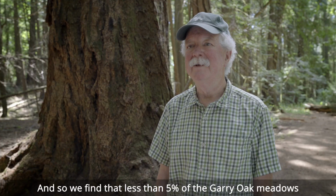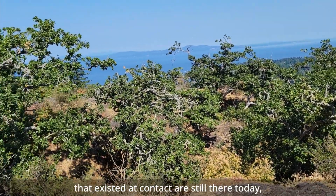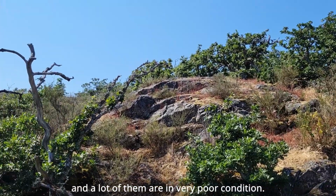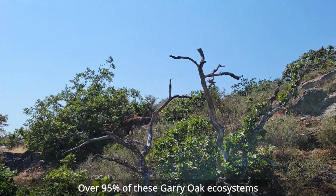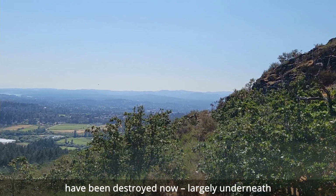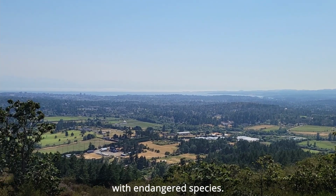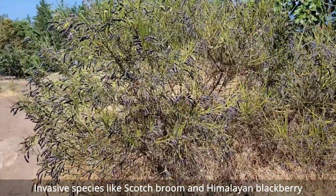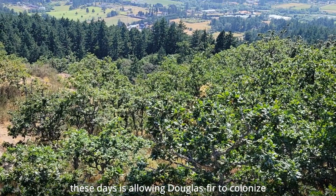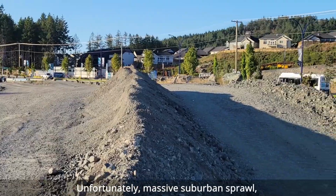And so we find that less than 5% of the Garry Oak meadows that existed at contact are still there today, and a lot of them are in very poor condition. Over 95% of these Garry Oak ecosystems have been destroyed now, largely underneath the city of Victoria, when they're jam-packed with endangered species. Invasive species like Scotch broom and Himalayan blackberry crowd out the native plants, while a lack of fires these days is allowing Douglas-fir to colonize the meadows and supplant the oaks.